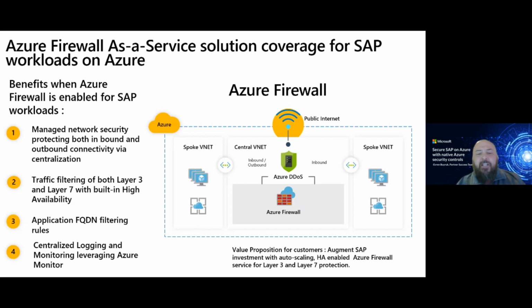There are lots of other functionalities as well, but the 4 bullet points that you see here from the top: manage network security, protecting both inbound and outbound connectivity via centralization; traffic filtering for both layer 3 and layer 7; application FQDN filtering rules; centralized logging and monitoring, leveraging Azure Monitor. These are all going to be increasing your overall Azure consumption revenue for you.